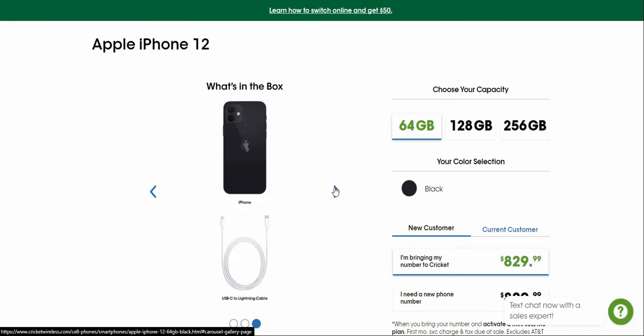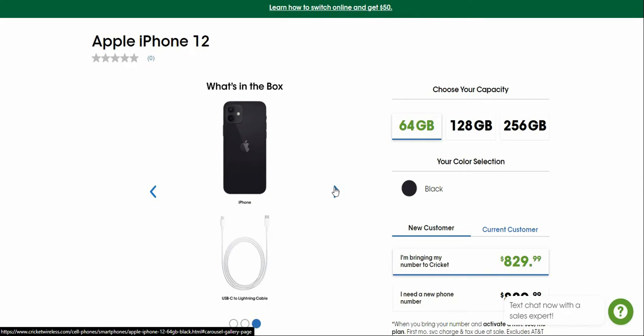What's in the box is the iPhone 12 and your lightning cable, and that is it. No charging brick or anything like that. So it's very interesting.